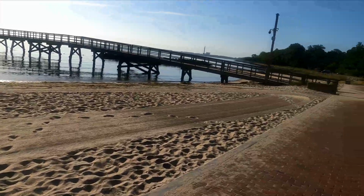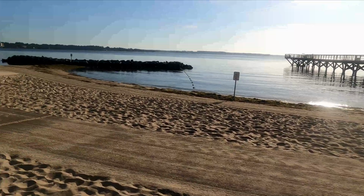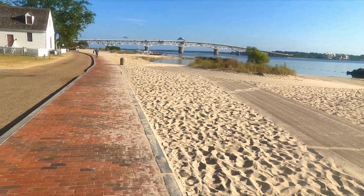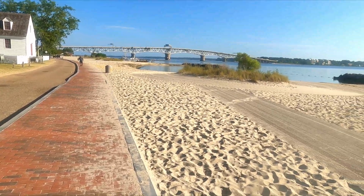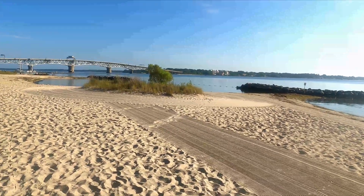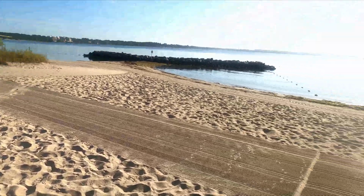Okay, so it wouldn't be a proper tourist destination if we didn't have a beach. So this is Yorktown Beach. Not a huge beach, but if you want one of those, you can travel about 45 minutes from here and be at Virginia Beach. So this one is pretty substantial. There's another one right on the other side of the bridge that you see there. That's Gloucester Point. There's another small beach over there.